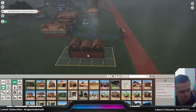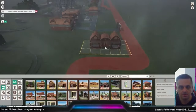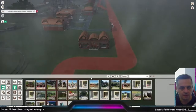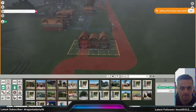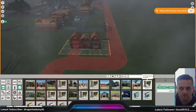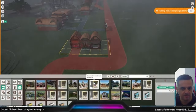African shop shell large. Shops down here, and we are going to add a cow's milkshake. We are going to add a... I'm feeling we're going to need beef. I don't need beef yet.